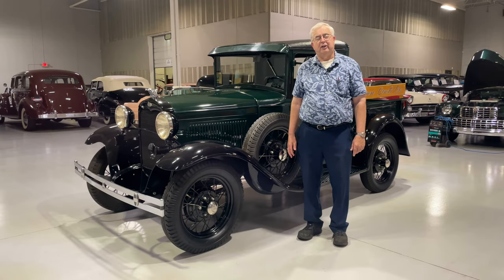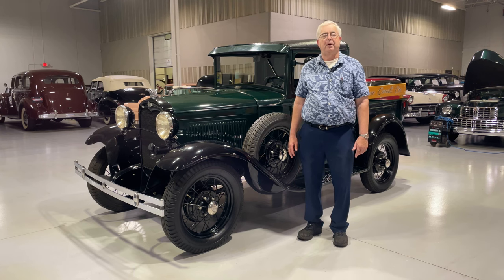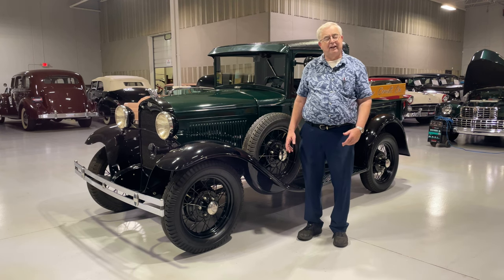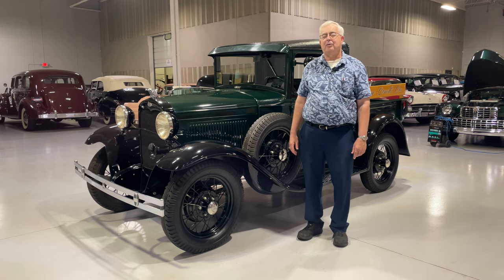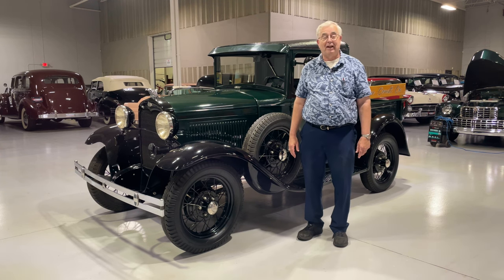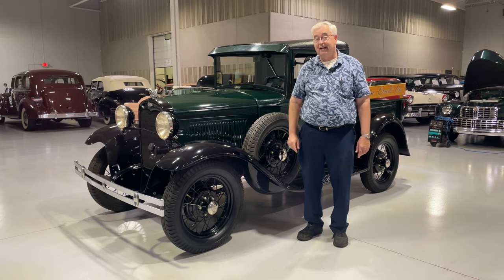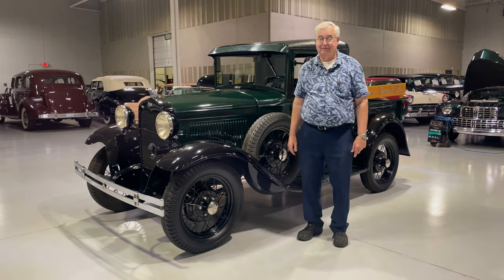Well, greetings from the sales floor of Ellingson Motorcars here in Rogers, Minnesota, suburb of Minneapolis, Minnesota. Today we're going to talk about our latest acquisition, commercial truck if you will, 1931 Model A pickup. Now this is a closed cab. Give you all the details in a moment.